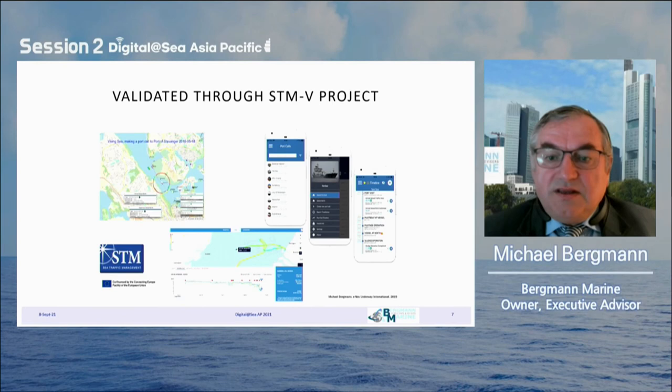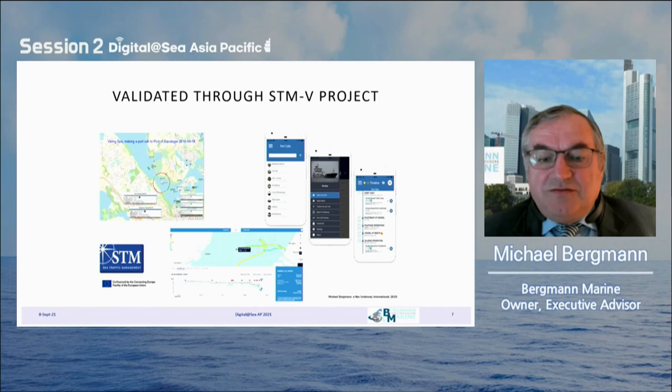Ulf Siwe has already talked about the STM validation project. And the concept of data exchange, safe data exchange, route exchange, and the utilization of those route exchanges has been validated through the STM validation project, and in other projects, like the STEAM project in Cyprus and others. Next slide.